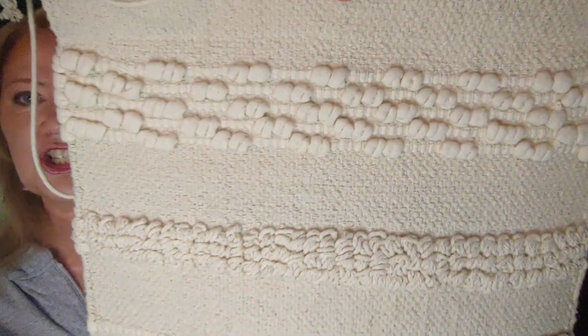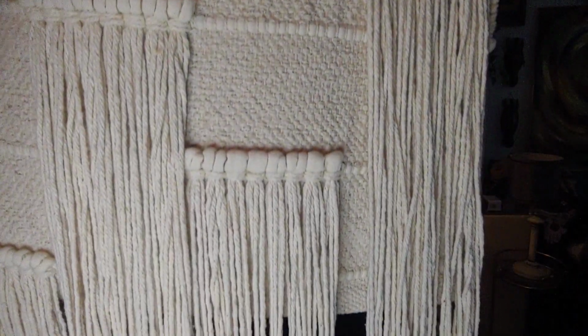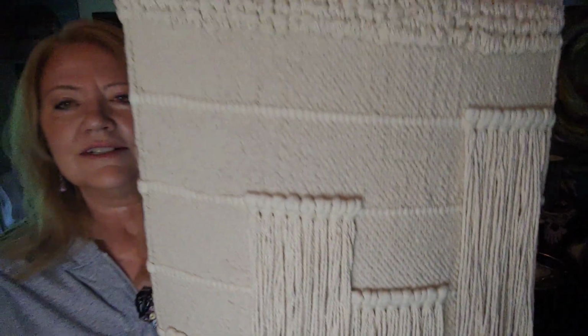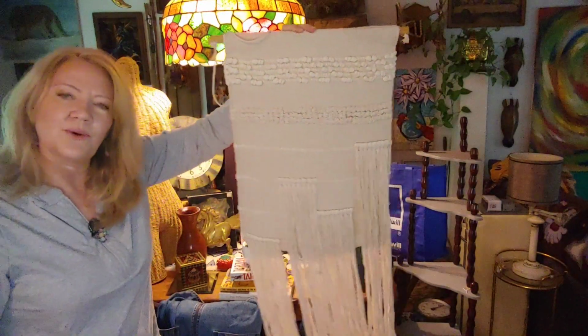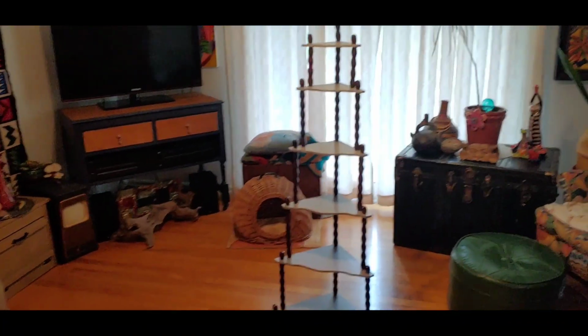It's in good condition. There are no stains on it. Here's what the design looks like. I think somebody will really enjoy this in their decor. I wanted to show you this stand.